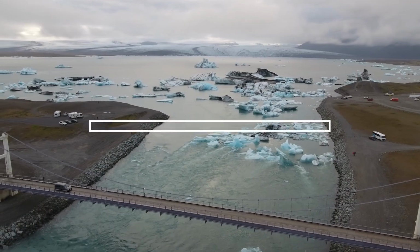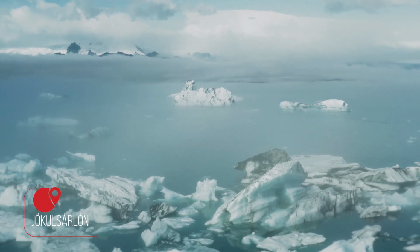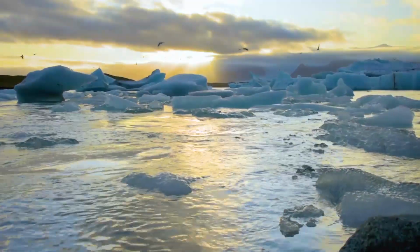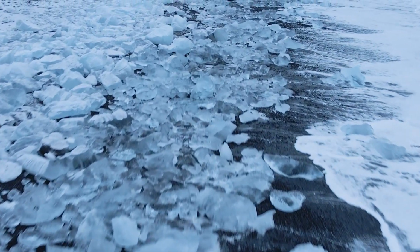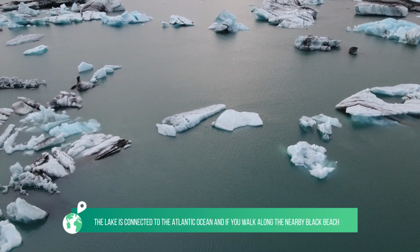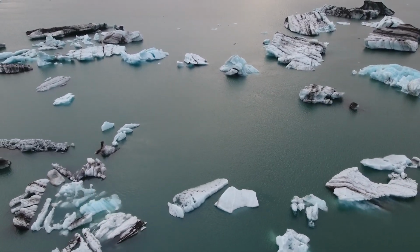Marvel at Iceland's glacial lakes. One of Iceland's most special places is Jokulsarlon, the country's largest glacial lake. When you walk around here, it seems like you have entered a completely different world. Large chunks of ice float in the beautiful clear blue lake, and you can see huge glaciers in the background. The lake is connected to the Atlantic Ocean, and if you walk along the nearby Black Beach, you can see the ice floes floating from the lake into the sea.